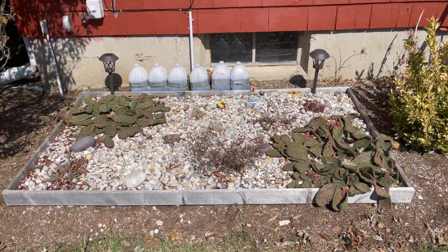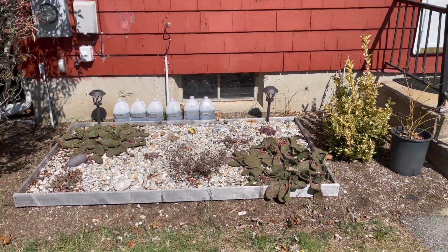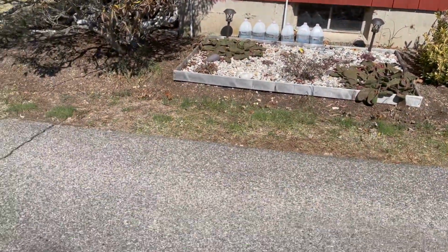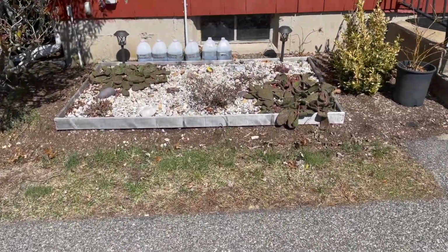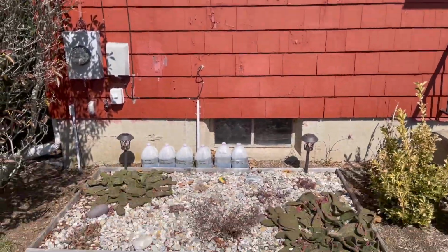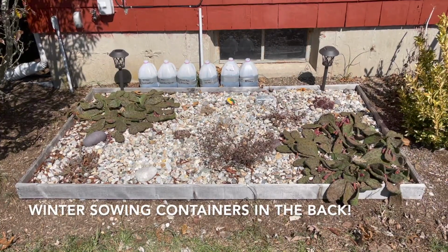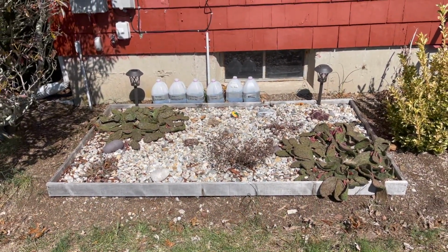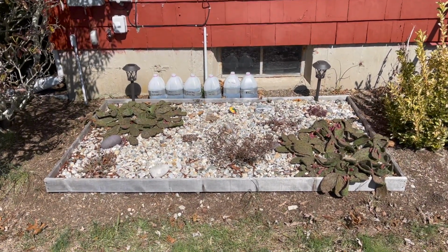All right, the next thing I wanted to show you is actually right next to our side door that we use all the time. So I'm still on the driveway over here, but you can see this is right in the front of the house, and right here is an area that we created last year, which is definitely one of my favorite projects that we've done so far. So this is a succulent garden.